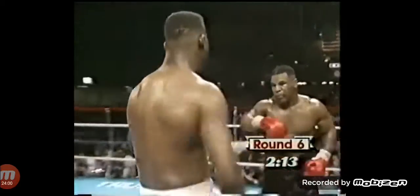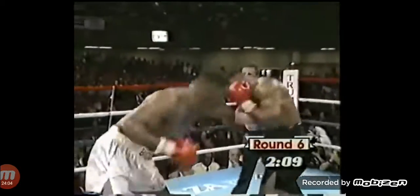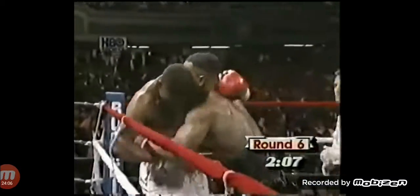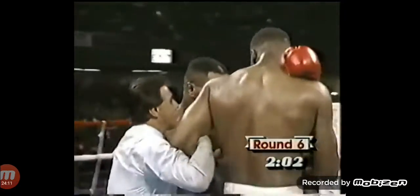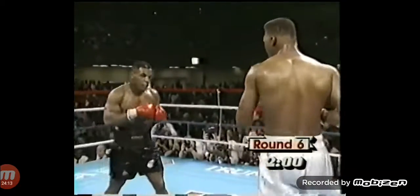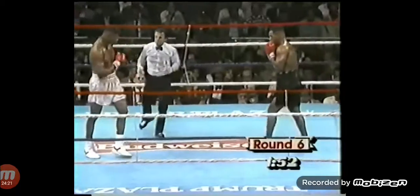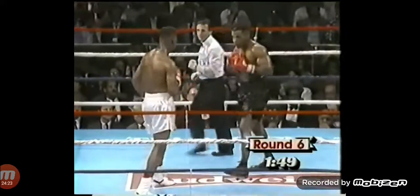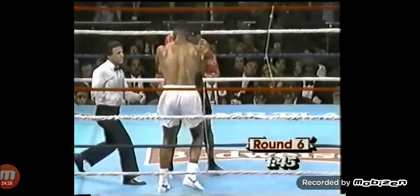I figured that Biggs would use that height, that reach, and his ring generalship to make this fight a little easier for him. Instead, he abandoned the strategy he worked on in the gym and selected to fight Mike Tyson's fight. I love this body shot, Doug. It weakens a fighter. It takes away his legs, so you won't see that much movement from Tyrell Biggs. And what Mike wants him to be is a stationary target.